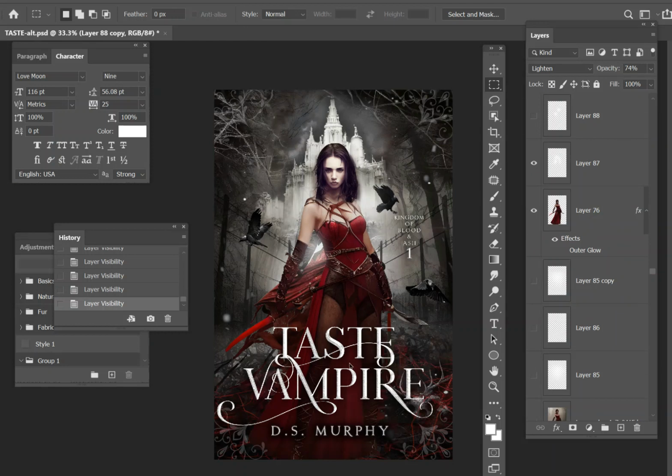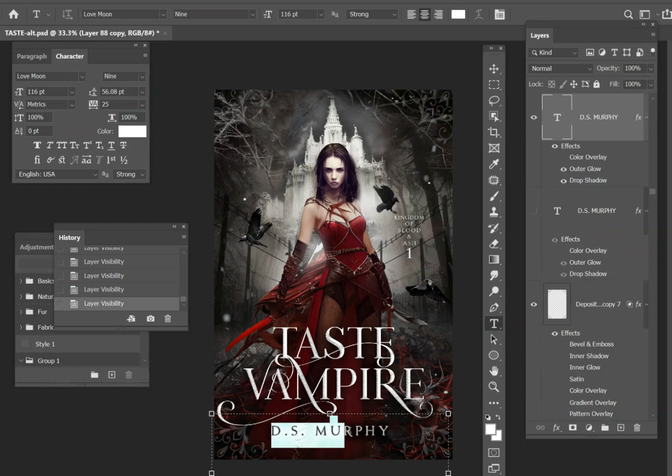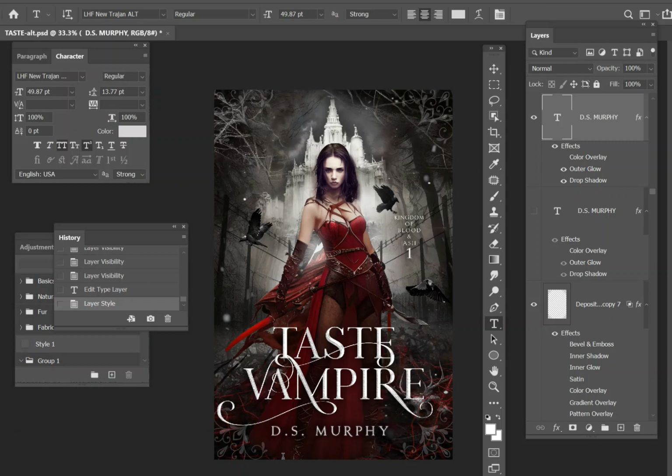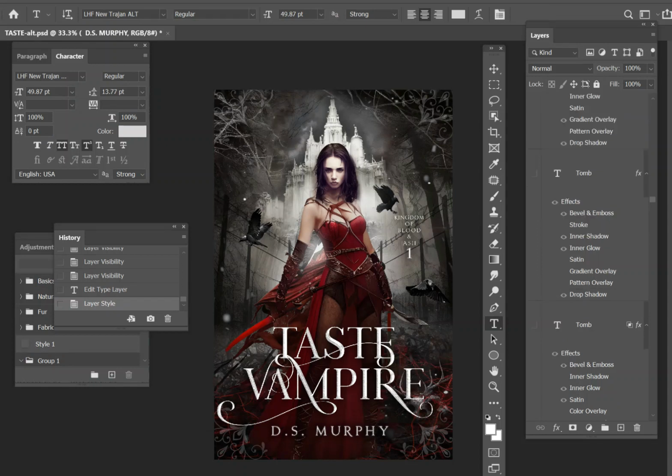All right, so the almost final thing, I'll also mention down here, it's a little thing, but the drop shadow is too heavy behind the author name, so it makes it stand out a little too much. You want the drop shadow to be there, but not obvious. So I would just cut this in about half. So it still stands out, it just looks cleaner not to have a heavy drop shadow like that.